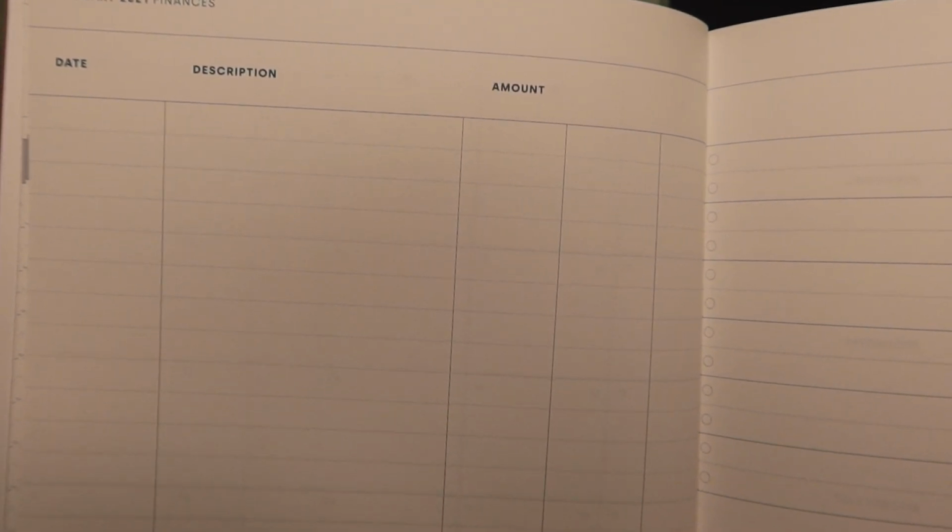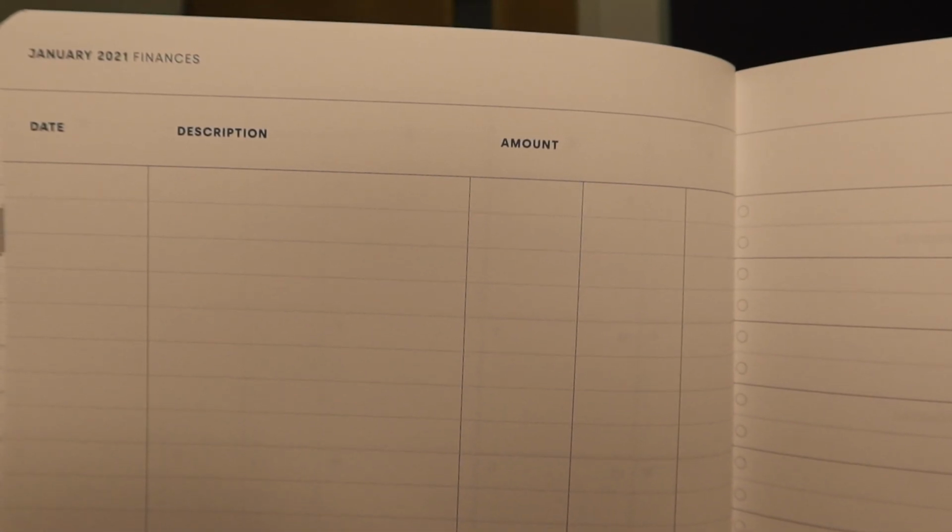Oh, I was going to say, I've been looking for a planner which allows you to write out your finances. Obviously, aside from what we talk about on this channel, I just like to have all my finances in one place and write them all down and be able to review it. This actually has a section for your finances where it literally says date, description, and amount. So I guess if you have things to pay for or income coming in, you're able to track it in that sense. I love that.